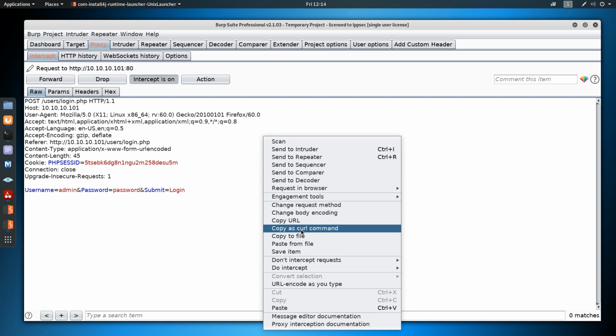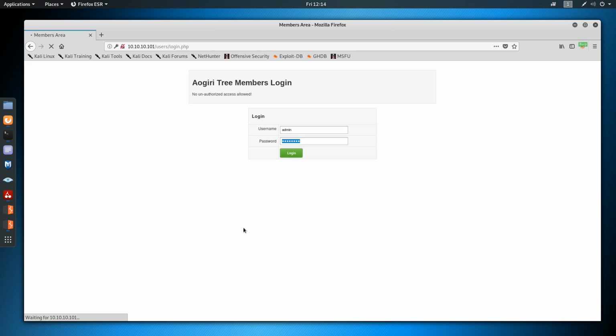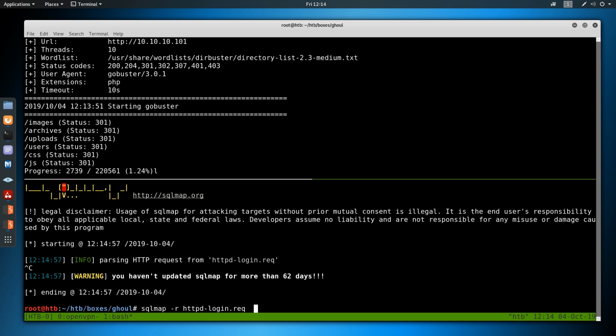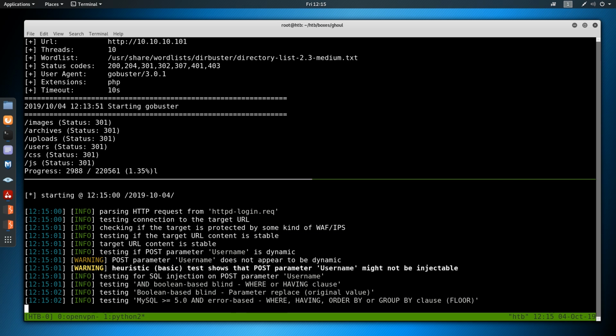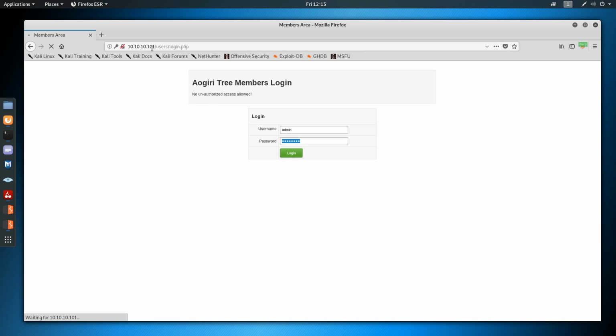We can copy request to file, and we want to put this in root, HTTP, boxes, this is Ghoul, and we can say httpd login.request. And then we can do sqlmap -r httpd login.request, and we probably want to do --batch, and that will keep that going. So while our recon is going, let's check out port 8080.